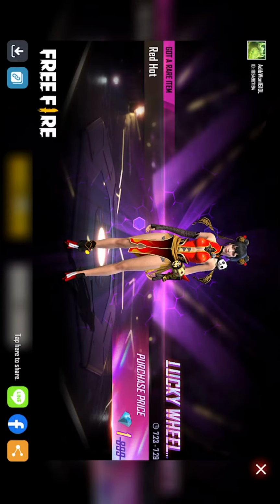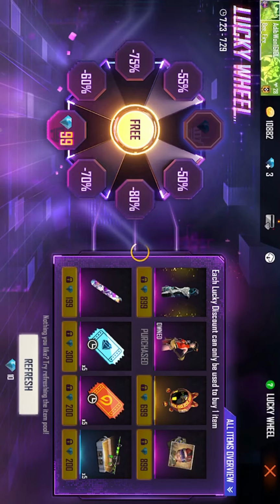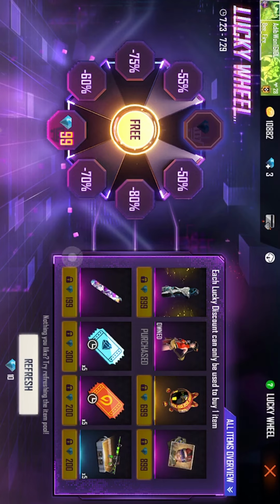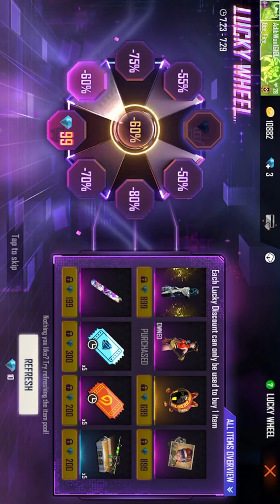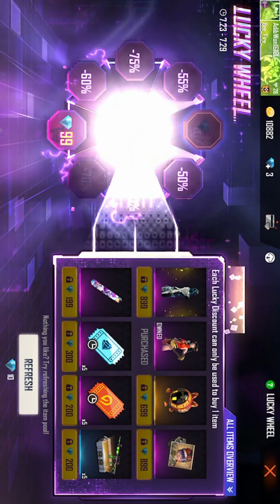Okay, thank you Gabina for this lovely gift. Let's open it. Okay, there is a hair and Sunita bundle. And there is one more free spin. Let's see what I get next.